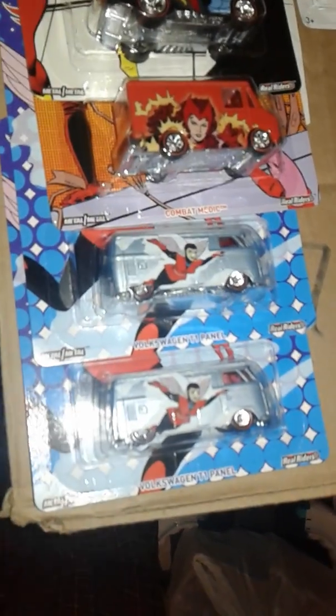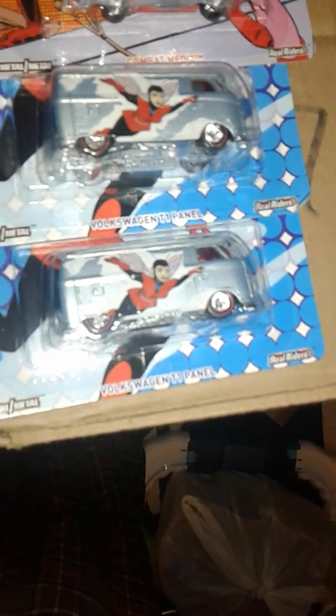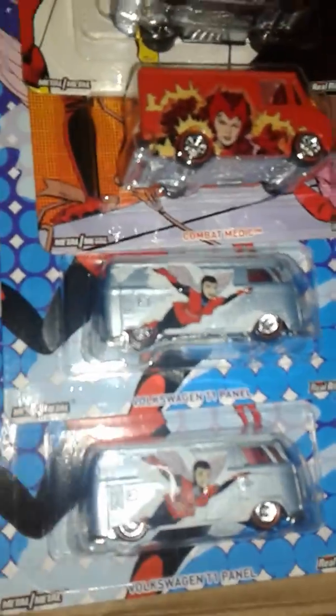But I think I showed y'all one of these last week. I found it in a dump bin at a Walmart. But yeah, I thought that was pretty cool. Don't know if I'm gonna crack one or not. I'm thinking about it. But yeah, on to the next stuff here.